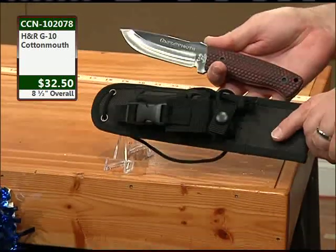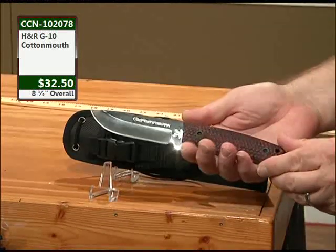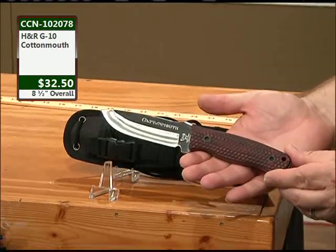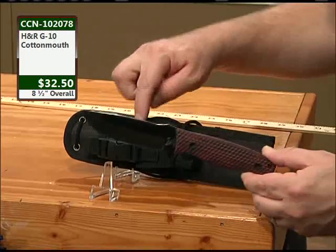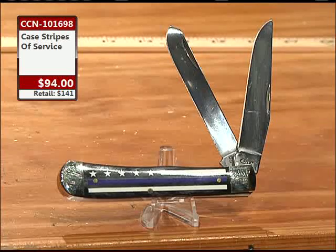$32.50. You know what, Buzz? That knife's going to last you a while. It's even got a fast clip pocket up there on the front where I believe you can put a finishing stone. Oh yeah, you can, in the front. So you can probably tie that down to your combat gear.